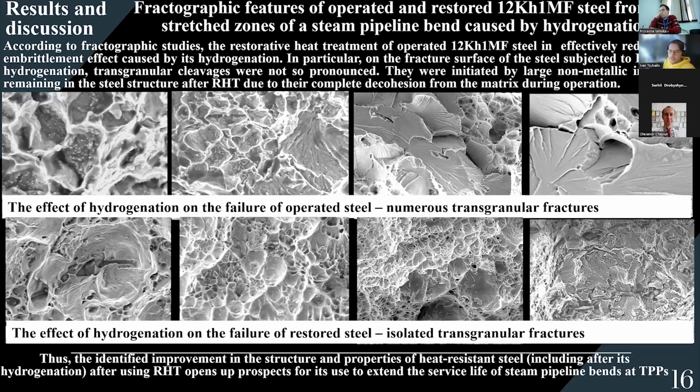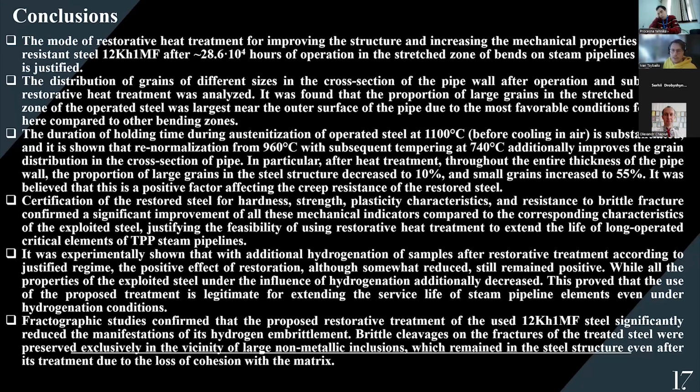Thus, the improvement in the structure and mechanical properties of heat-resistant steel established for restored steel provides the prospect of using the proposed mode of heat treatment to extend the service life of steam pipeline bends in thermal power plants. The last slide presents the conclusion drawn from our research.